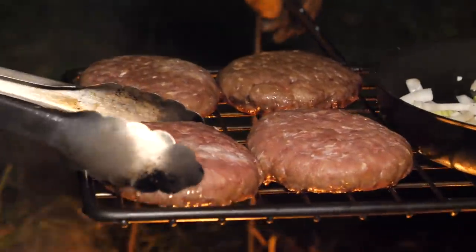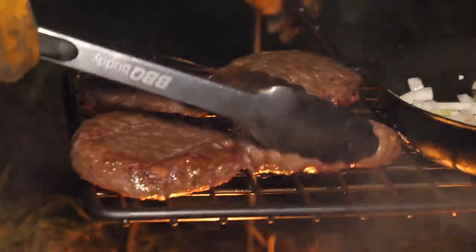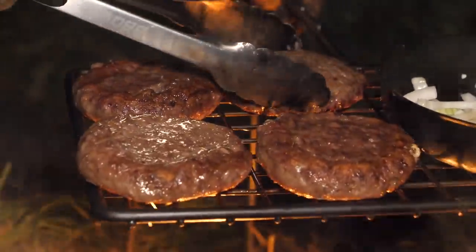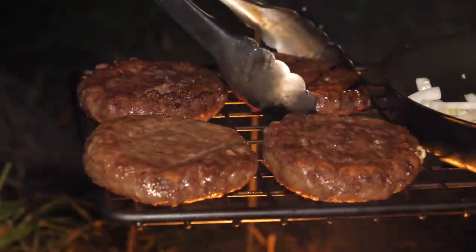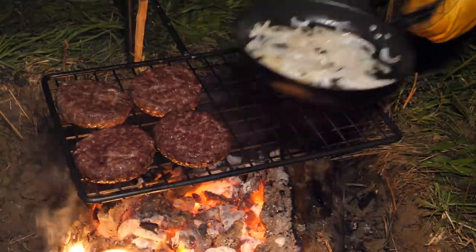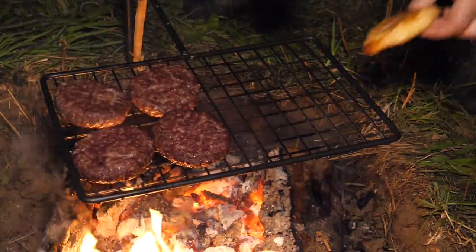Time to flip these. Good. Cooking very evenly. Oh, smoke in the eyes. Oh, looking good. I'm just gonna take these onions off so we can toast the buns. And we've got brioche.